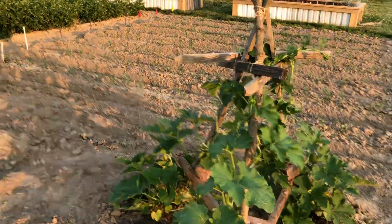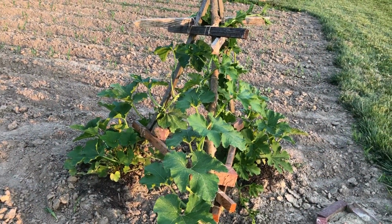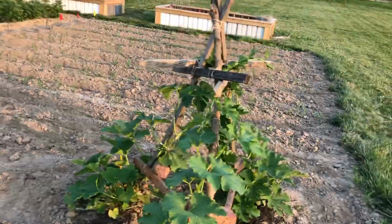And we did save some, make some pumpkin. Laura made pumpkin bread, and I think we made a pumpkin pie out of it last year.